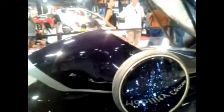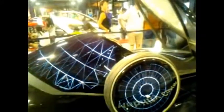I can see on the skin here. Yeah. Multi-color changing skin thing, which does stuff like that. That was cool. Okay, more of the car building.